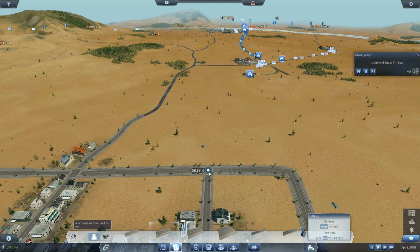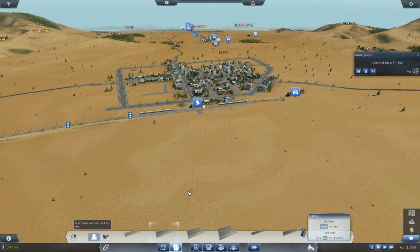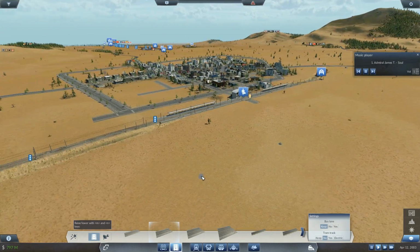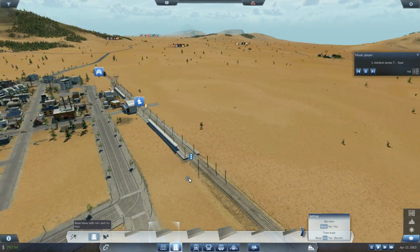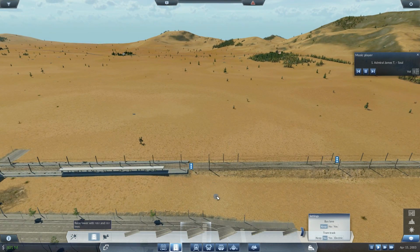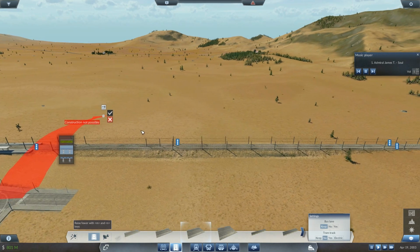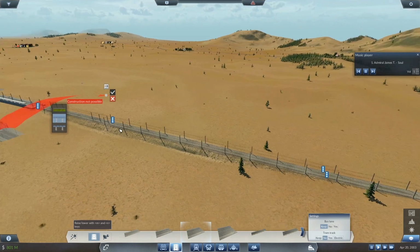There we go. That doesn't need electric on it. Doesn't need the electric boogaloo on there. All right, so that is done. Now, what we need to do is make a little ramp over this, y'all, so that in the future, when the AI builds out to the other side, we've got a beautiful little way for them to work over there.